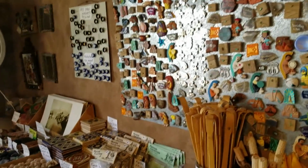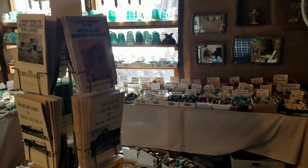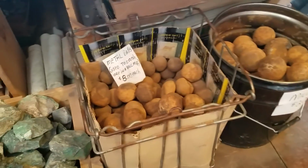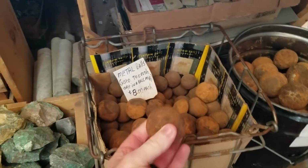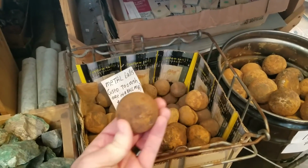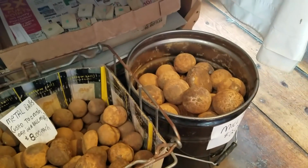Some magnets. They definitely have the rocks in here. So I found these down here and it said metal balls, and my first thought was a cannonball of some sort, but it says used to crush ore in a ball mill, and they are heavy. That might be 10 pounds right there, and it's one of the smaller ones because there's larger ones there.